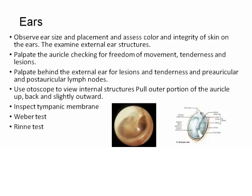Palpate behind the external ear, too, for lesions and tenderness and your lymph nodes. I've had quite a few people with lesions on their ears, and actually I've had two recently behind their ears, one lady 72 and the other one was 80-something, that we happened to be palpating. At first, I thought it was from their glasses because it was right where their glasses were on their ears, but I sent them off, and they ended up being skin cancer, so they took care of them. But, yeah, you really want to check those areas really well.